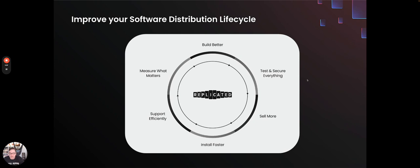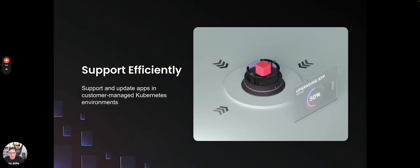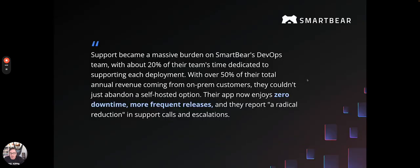How do we help you better support those customers running your application in their environment? What does this mean? It means you need to be able to support and update apps wherever they are running and make it as easy as possible. Because it's not a SaaS, you can't do it directly, but you can make it easy. So here's one thing we see.